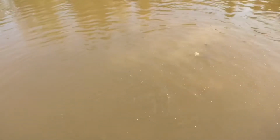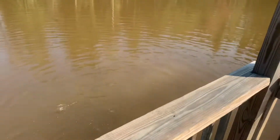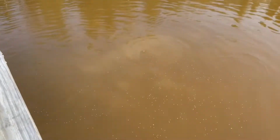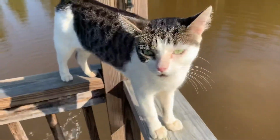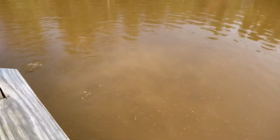These are Coppernose bluegill. I might today go get about 500 shell crackers and throw in here. We got shell crackers in here, but we might go get some shell crackers today and some red breasts. I think that's what I'm going to do today. Say what, Gran? Might go get some shell crackers today.